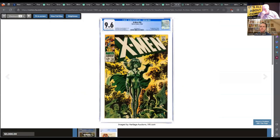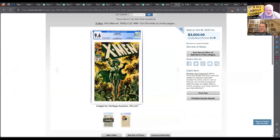So I like this. I've got a copy of this. Yeah, so do I. But not a 9.6. No. Jim Steranko cover. $3,000. I mean, that's a cover buy. Yeah, great cover.